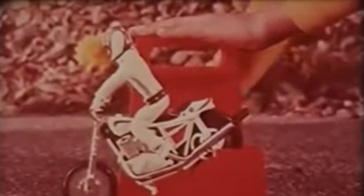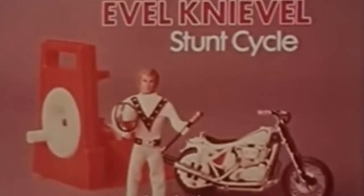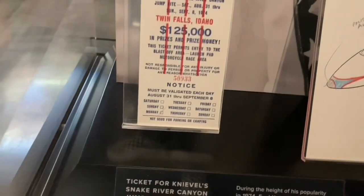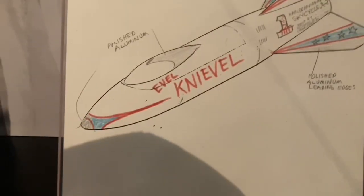This is Evel Knievel and the Evel Knievel shock-absorbing stunt cycle. Evel Knievel sold separately or with the Evel Knievel stunt cycle from Ideal. Very important historical note about Evel Knievel. He was very mad at the aeronautical engineer that he hired to design his rocket cycle. Now, this is a drawing by that man, and the first hint is you don't buy this rocket from this man, is that the rocket is pointing down the wrong direction.